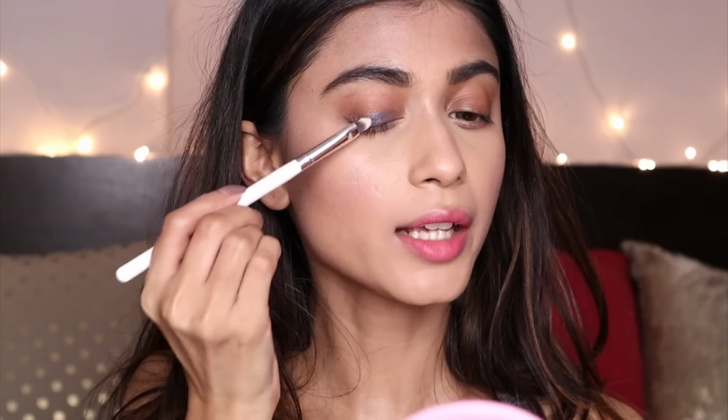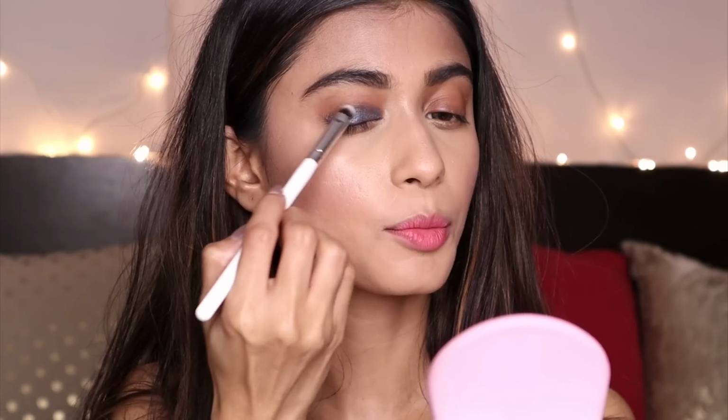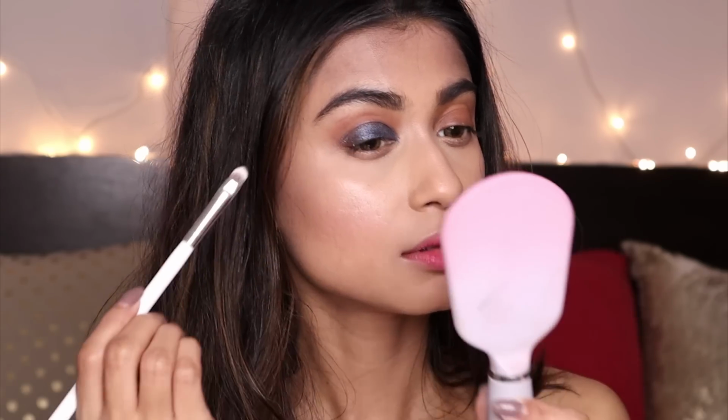Oh my god, I really love the pigmentation. I didn't expect it to be this pigmented, honestly, especially because of the price. The eyeshadows are also 349 rupees only. And I'm also really happy that there has been no fallout. I'm impressed, guys. Wow.